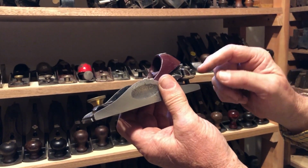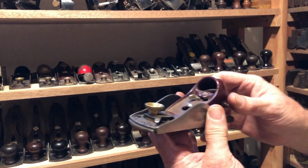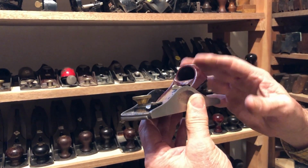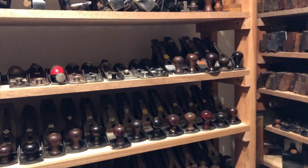And when a block plane has all 3 of those, that makes it a very, very versatile plane to use. Not that you need a low angle. This one can do most of the work that a low angle block plane can do. How about some of these big planes, the 7s and the 8s?